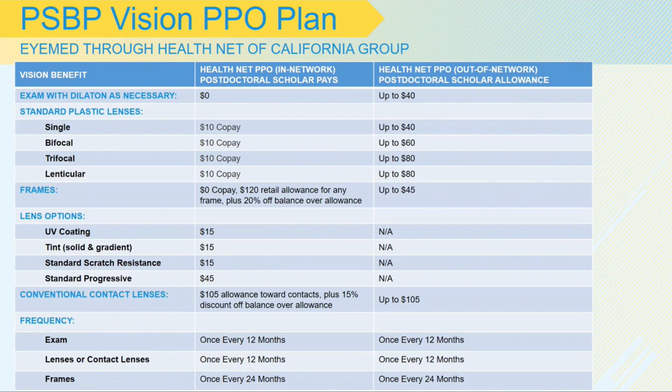An exam with dilation, there's no charge if you go in network. If you go out of network, the insurance company is going to pay up to $40. And I can guarantee you that that office visit with that exam with dilation is going to be a lot more than $40, and you're going to have to pay for that. Try to stay in network.